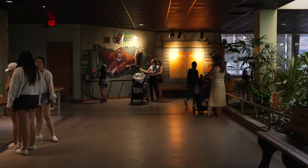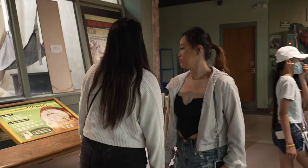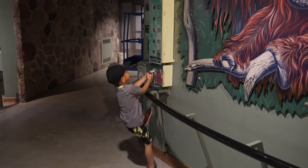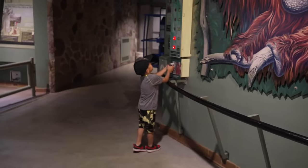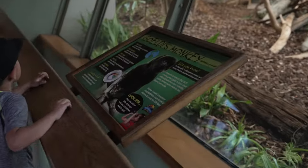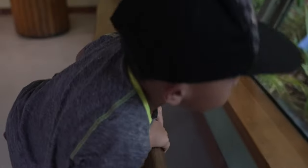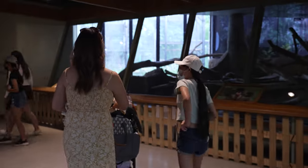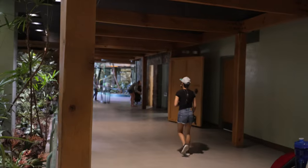You guys see anything? Oh look, it's a quiet zone. Bro, it's hard. It's hard. Arlo, come over here. Hey, whoa, there you go. Good job. Whoa, look how cool this thing is. Let's go inside. This is the welcome center. Yes.